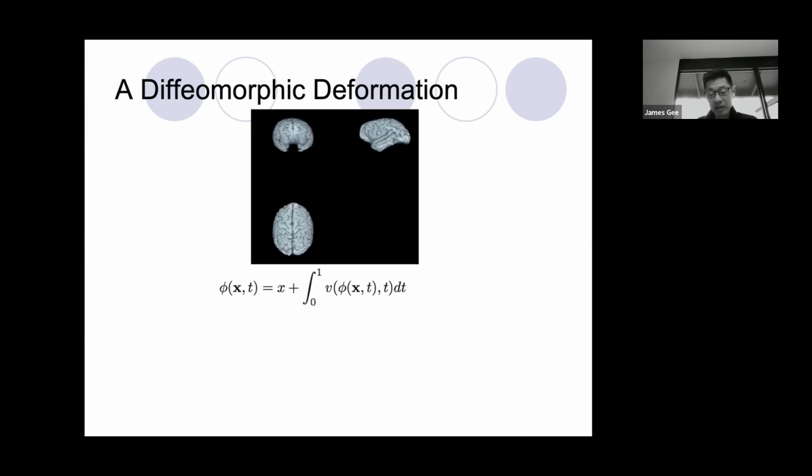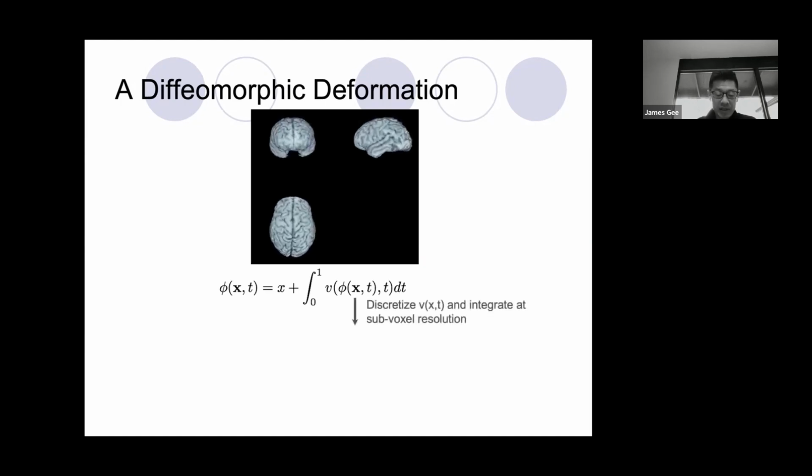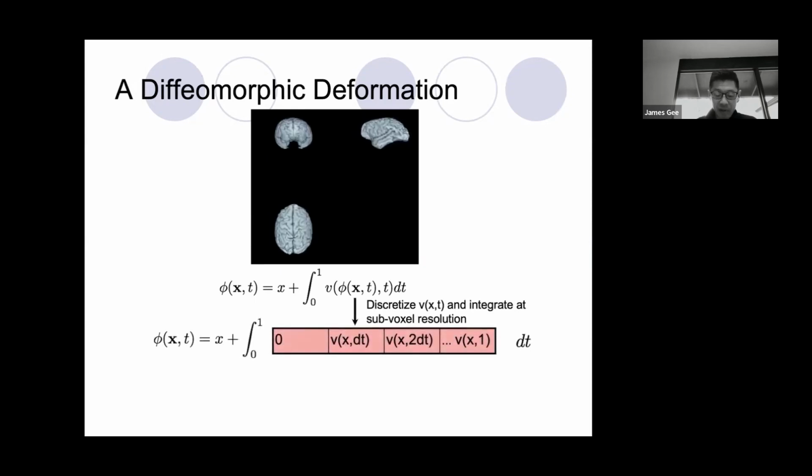We can get some additional insight into the algorithm by taking a look at how we discretize the problem. As we saw in the preceding slide, the dense-in-space-and-time velocity is sampled at a finite set of time points. And looking at the integral, we can see that the initial value of the diffeomorphism is the identity: phi of x at time 0 is equal to the identity, the initial configuration itself. To update the value over time, we simply traverse the velocity field, accumulating the deformation in small time steps until time 1 is reached.